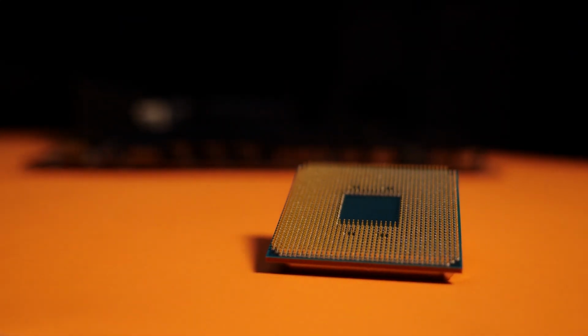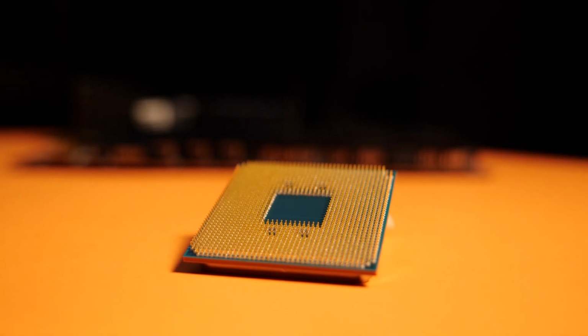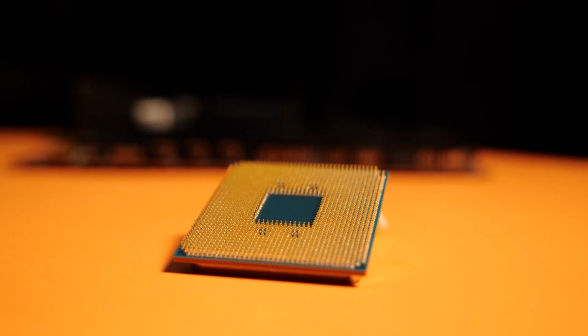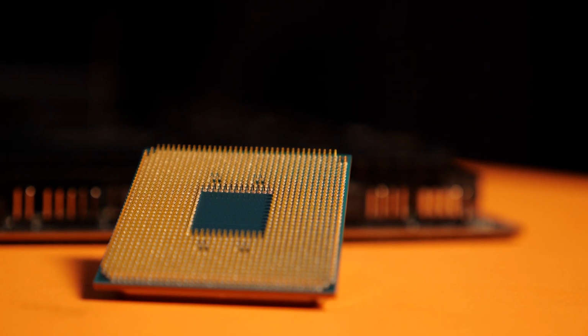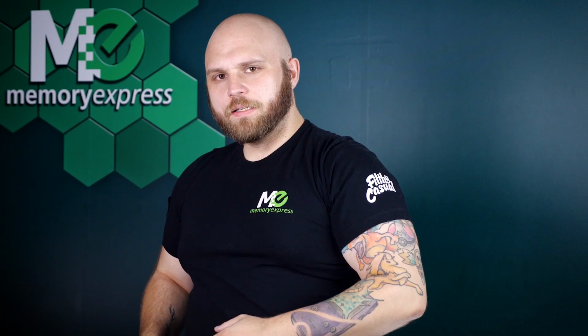This tiny piece of silicon is a member of AMD's newest family of Ryzen 3000 CPUs. This is a first look at the 3rd generation Ryzen built with Zen 2 architecture. We've got benchmarks, we've got close-up visuals, and we've got it all. Let's hit it!